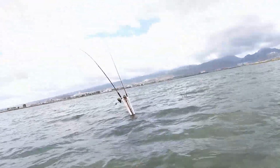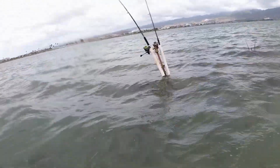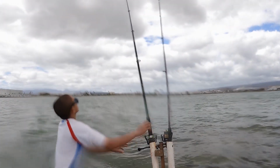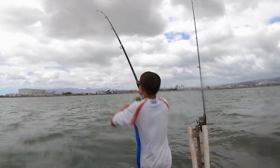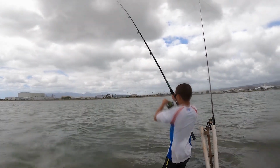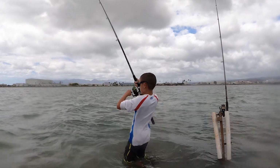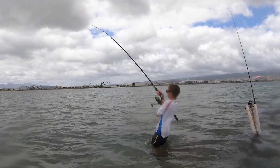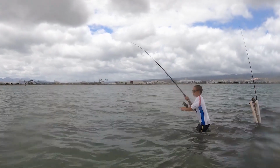And I was helping him release it. And then something struck another pole.